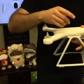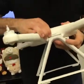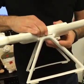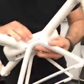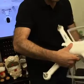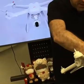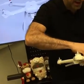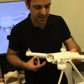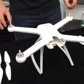If I want to basically put it back up, basically just slide this little guy here. Push it in front. Just push it in front. Oh, there you go. Can't be too delicate with these things. And just push it this way. And you can make it go back up, right? So we're gonna keep the landing gear out because we're gonna be assembling this guy. So I'm gonna start with the propellers.